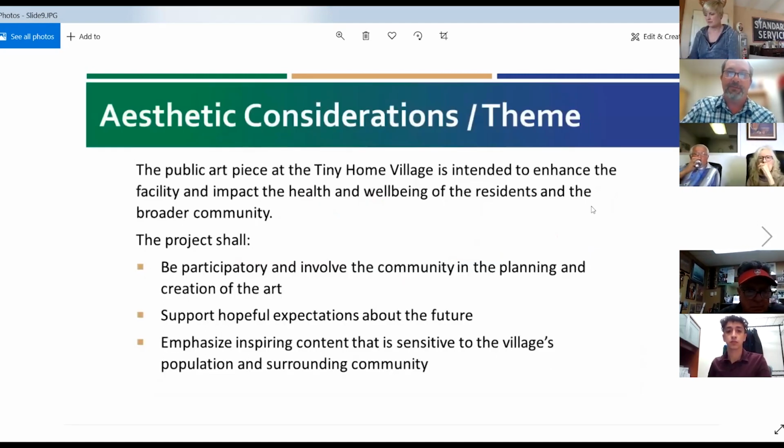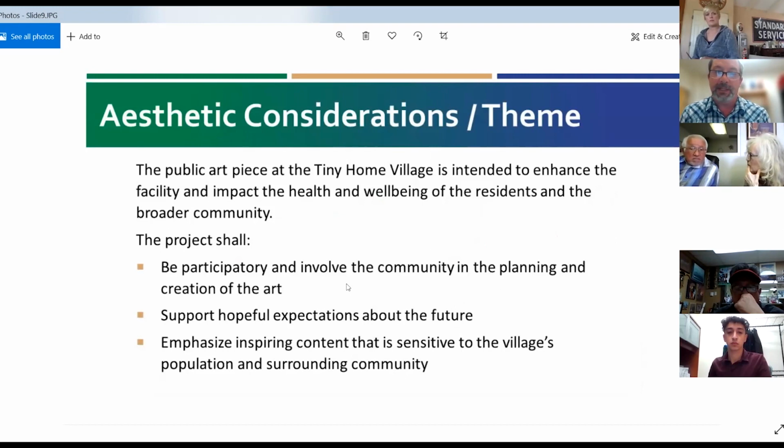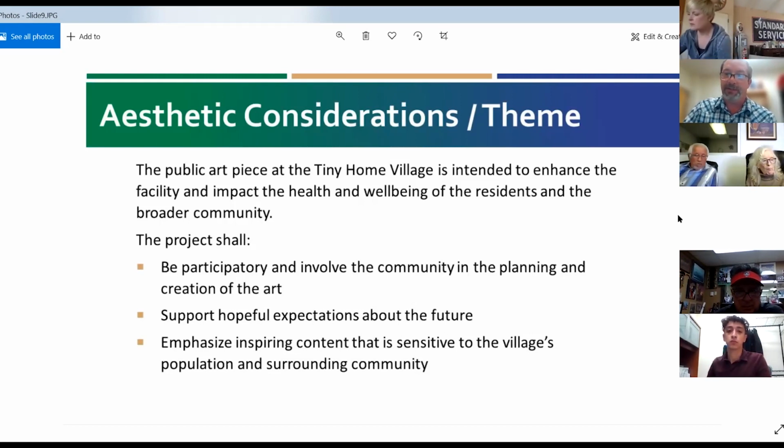These are some of the goals for the artwork itself that were built into the call for art. It was the committee's desire that the artwork be participatory from the very beginning stages of the planning of the project, the creation of the art, and from beginning to end. And also that it provide the residents of the village an opportunity to see inspiring content and have something really engaging and inspiring as residents of the village.